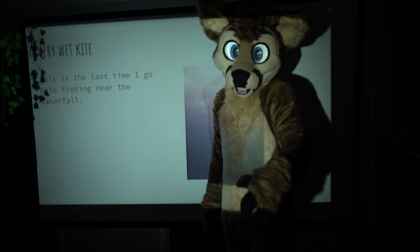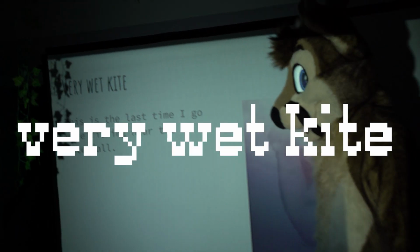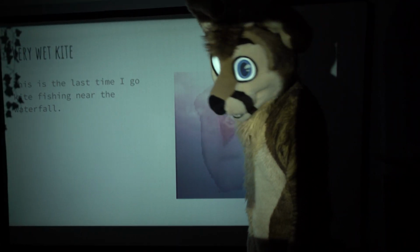So this next one isn't alive, but I'm actually looking for this. It's a very wet kite. It's the last time I go fishing near the waterfall, am I right?